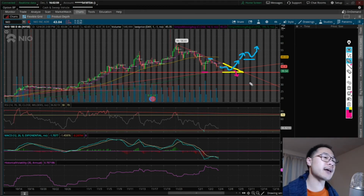So let's look at the downside now. Where's the next key level if it breaks below this $39 support level? Well, the next level is around $30. Right here, there's really no data. It just went straight up, which means that it wasn't able to establish any support or resistance line. Remember, old resistance becomes support, old support becomes new resistance.